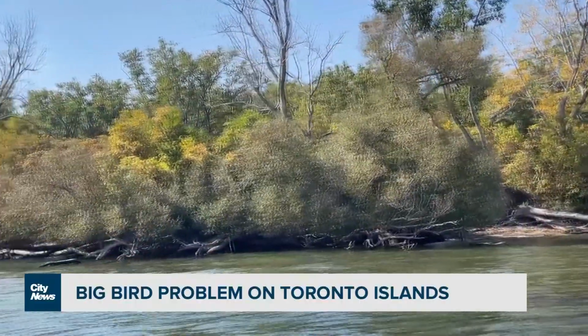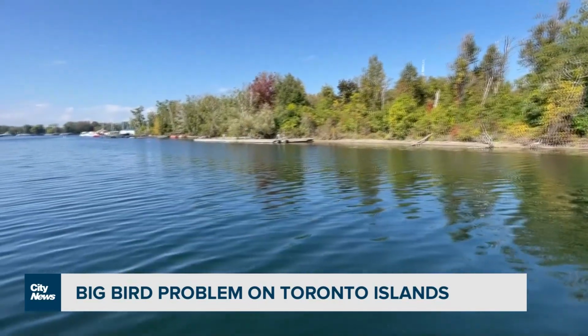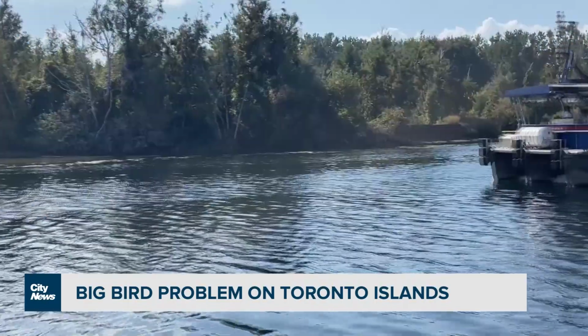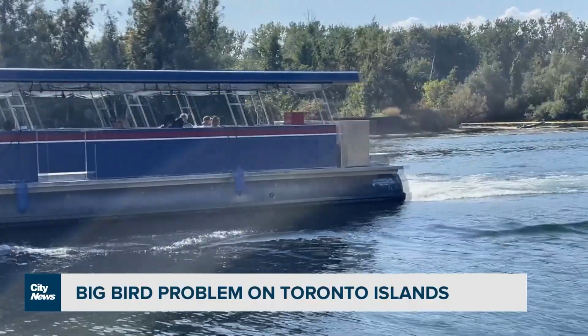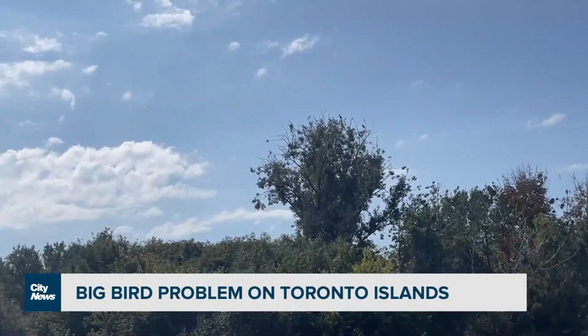The TRCA says the Toronto Islands are ecologically sensitive, and these birds effectively drifted over from their sanctuary at Tommy Thompson Park. The goal is to get them to drift back using an escalating series of non-lethal methods, from simple human presence to creating noise or visual disruptions, as well as removing nests. Make it really unappealing for them to nest in that spot.